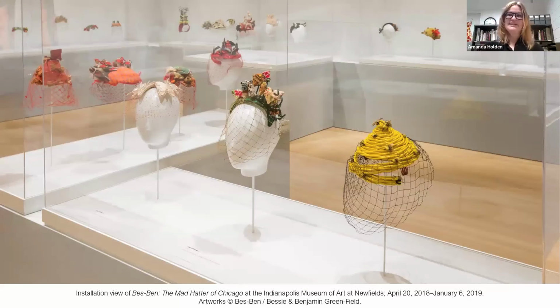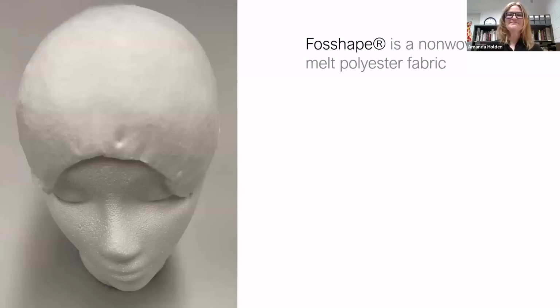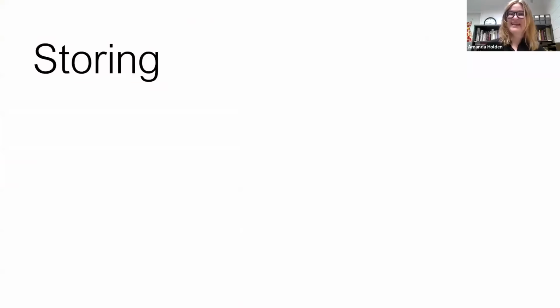Some hats were displayed on head forms, and others were displayed on an invisible mount where the hats appeared afloat. To achieve this, we used fast shape. Fast shape feels like soft felt. Then when it's heated with steam to about 200 degrees Fahrenheit, it shrinks, melts, and becomes hard. It can then be cut with scissors, or if heated to be hard enough, carved with a scalpel. So after tracing each hat, this is exactly what we did to follow the contours of each headpiece. So the mount appeared invisible.